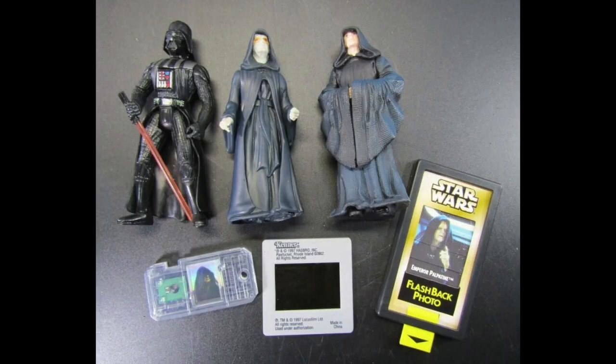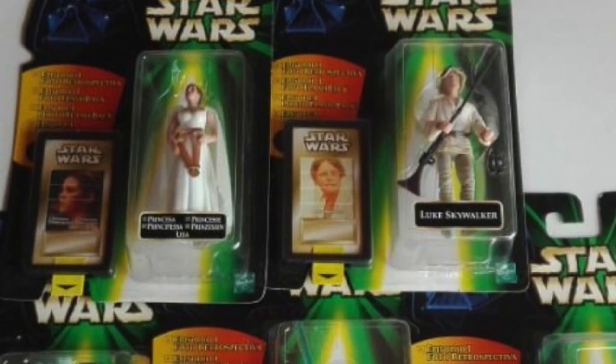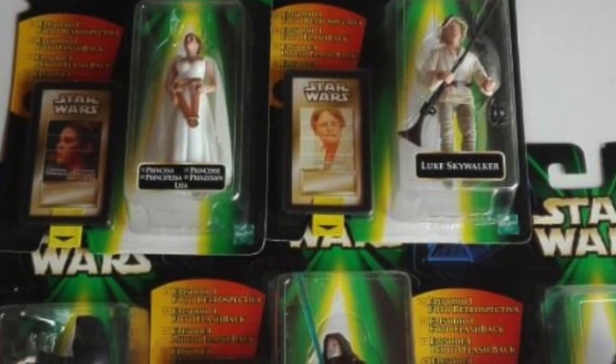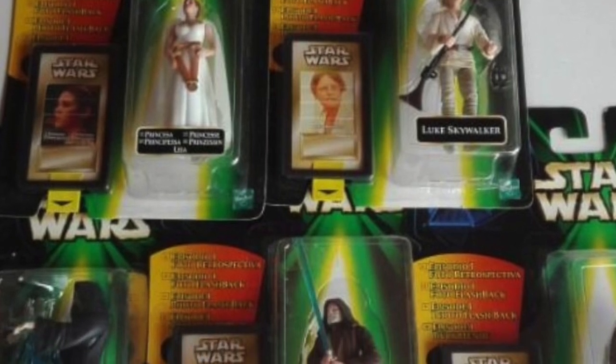So obviously one of the things that comes with collecting any action figure line long term is you're going to wind up with a whole bunch of weird pack-in things from over the years. And some of them are useful, some of them wind up in the junk drawer, and some of them you don't even realize why you own them. Well, the latest of these, of course, was the Flashback slide, something included with waves released right before Episode 1.